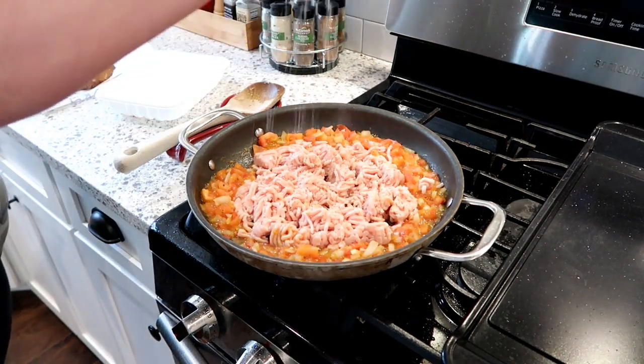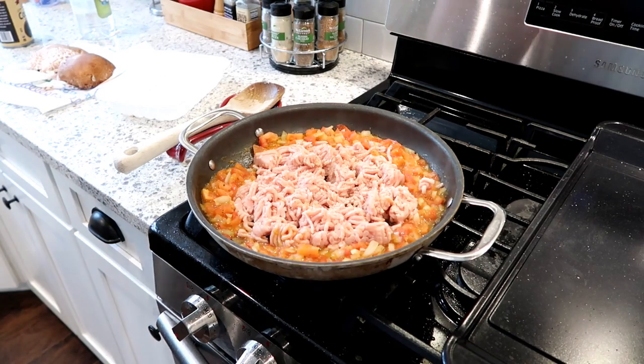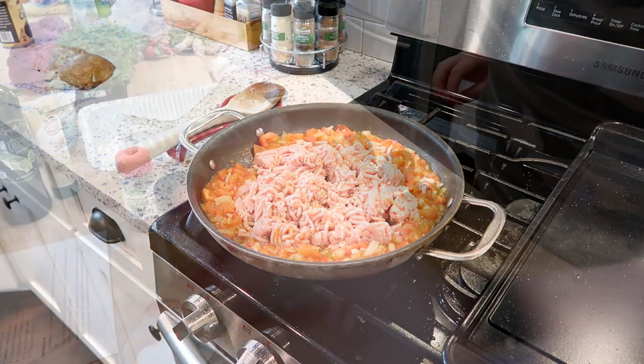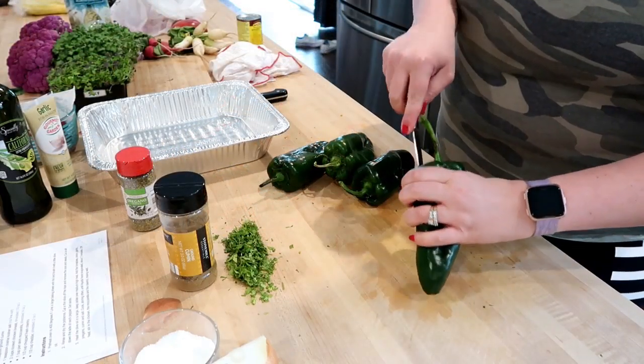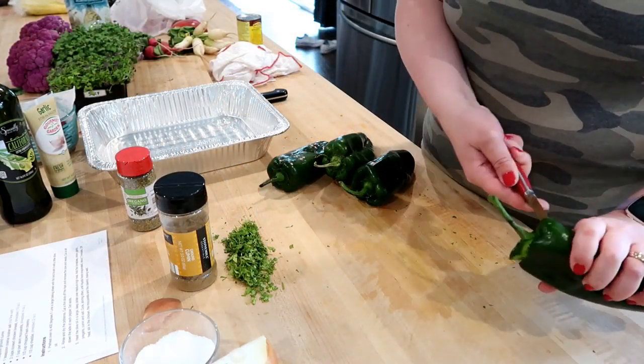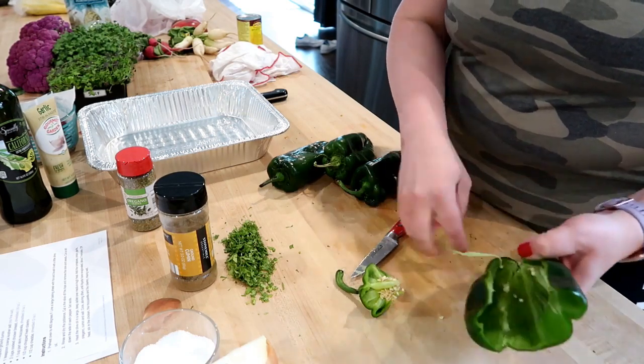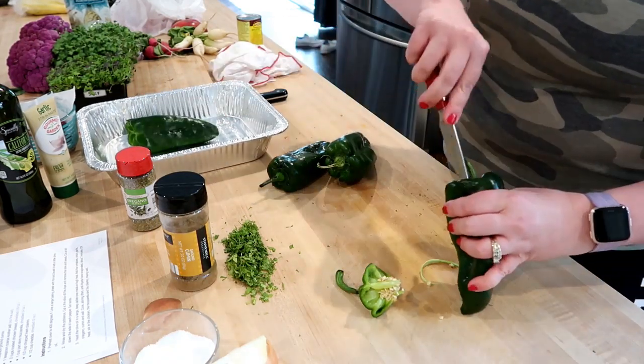So once the veggies were mostly sauteed, I went ahead and put the chicken in there. I'm just seasoning that with some salt and pepper and a little bit of cumin, and then I will let that cook until all of the liquid evaporates off. So the next step is to prepare the poblano peppers so that you can stuff them.